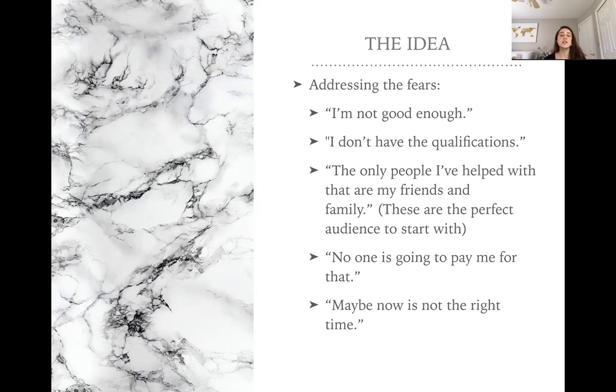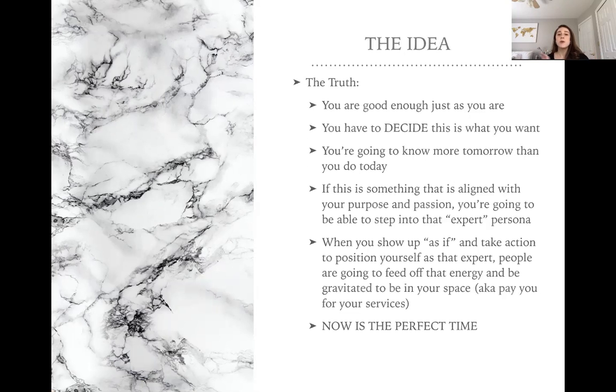I want you to take all of these fears, write them out, realize them, and address them, so now we can rewrite them. And here are the truths. You are good enough just as you are right now. Maybe you don't have a ton of experience, but you have some kind of experience.